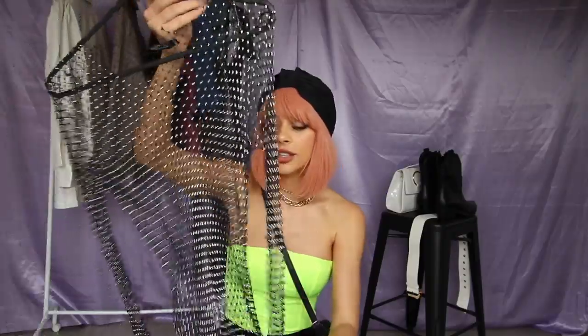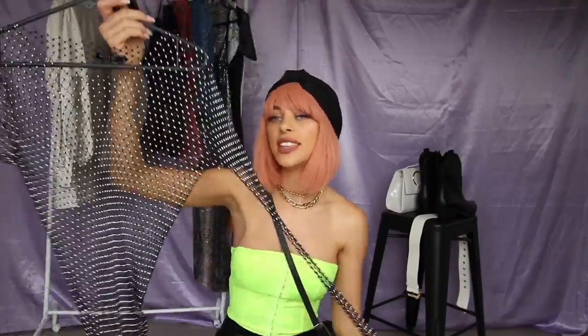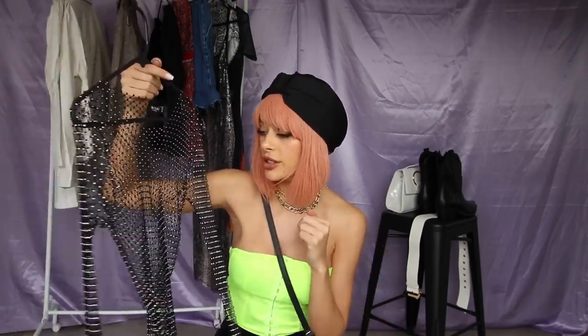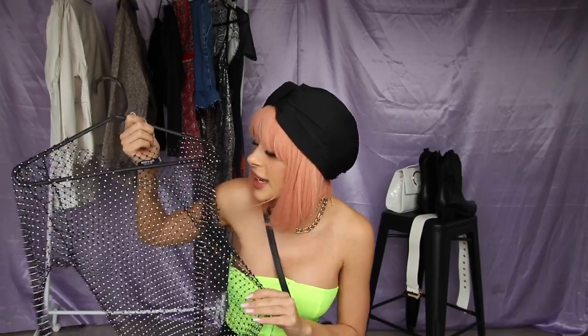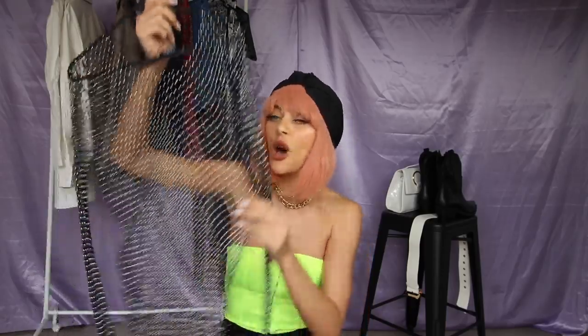With this. So this is like a netted diamante dress, but I think that this could be dressed up for a festival so easily, and I think it's just so beautiful. Like, imagine getting your makeup done for a festival with this dress and being able to match your makeup to this. I would honestly just put diamonds all over my eyeballs. I'm not even kidding. It is so stunning. So I'm gonna show you guys what that looks like on in the next step.